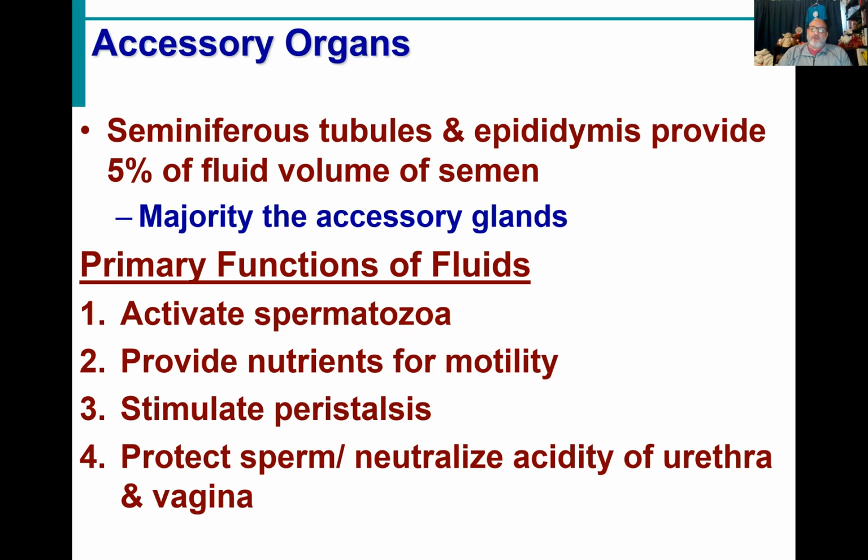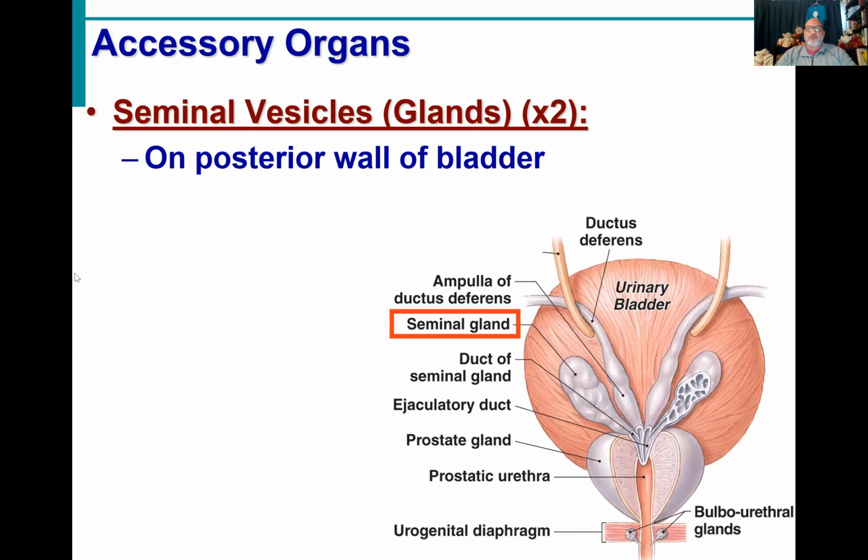And yes, to answer your question, not to get ahead of ourselves, but yeah, the pre-ejaculate that is released from the male does those two things. It helps to provide lubrication for copulation, and it helps to cleanse the urethra of some of that urine to help to neutralize the acidity. And we'll actually see what glands make that in just a moment. But before we get to the pre-ejaculate glands, let's talk about the seminal glands, or what are also known as the seminal vesicles.